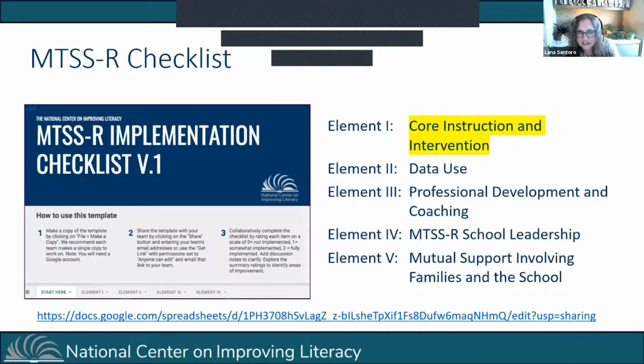That downloading essentially gives you a copy of what this tool is. It's a comprehensive evaluation tool that lets you think about your system, what your multi-tiered support system looks like, what essential ingredients are a part of your system. Typically, you would fill it out with your leadership team or your building team within the context of multi-tiered systems of support. So it's a tool that you can use to evaluate or reflect on your system and use it for very helpful conversations about multi-tiered systems of support in general.